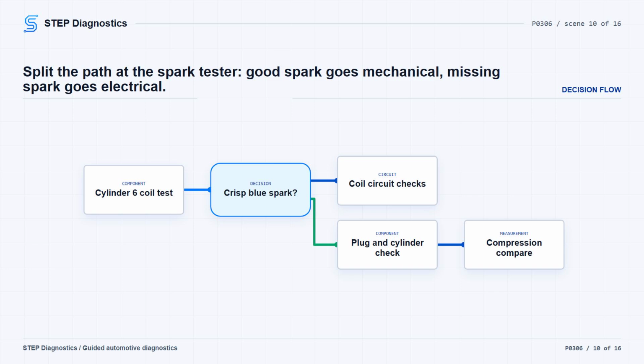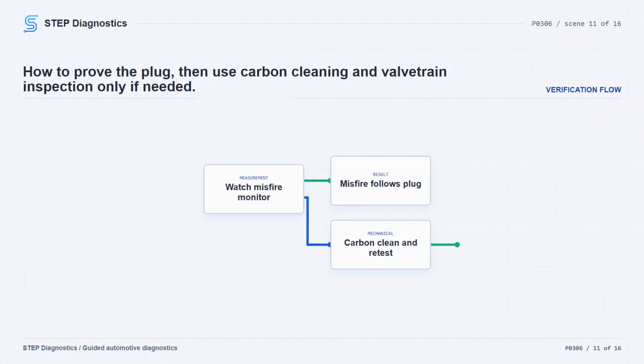Ignition parts may misfire at idle or only under heavy load, and a compression or valvetrain issue often shows up across operating conditions, usually with the strongest count on the problem cylinder. If compression checks out, move the cylinder 6 spark plug to a known good cylinder, or replace it if access makes swapping impractical. Start the engine and watch the misfire monitor.